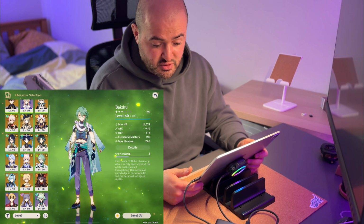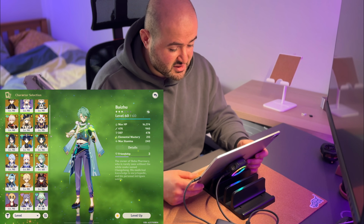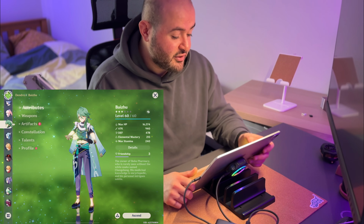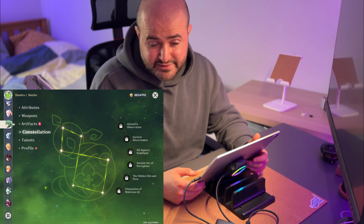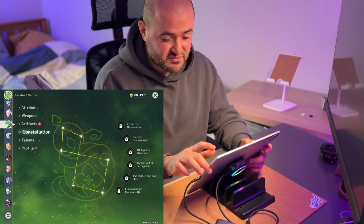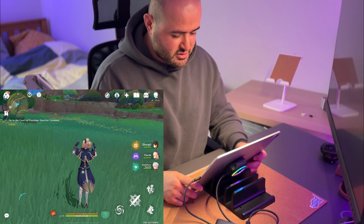Baizhu, I only got him because he's a doctor, and I am a doctor as well. I wanted to get the medical character basically because I'm in the medical field. And same thing for Honkai Star Rail. I have got his name, but he's a doctor, so I got him as well.